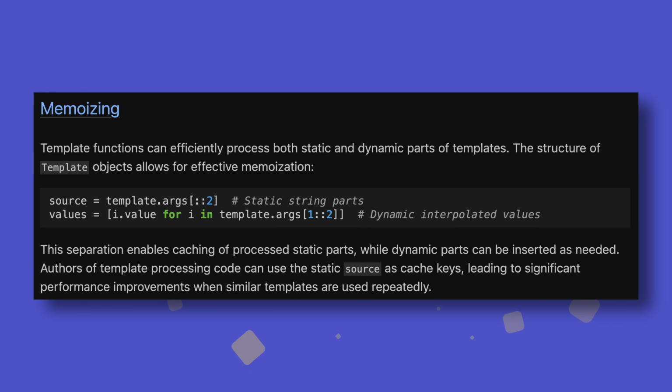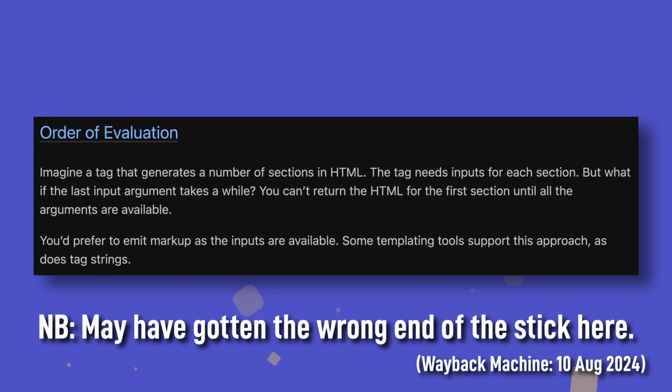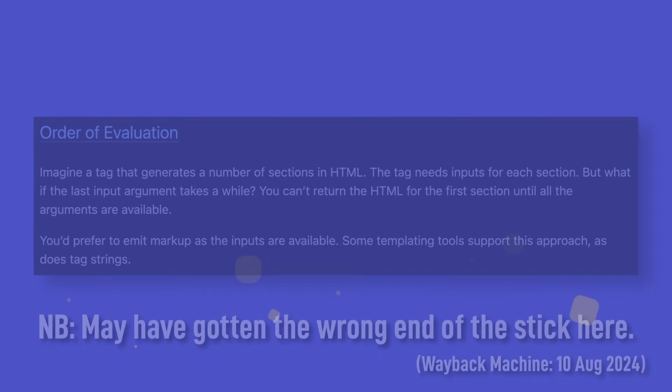Some examples defined in both the old and the new PEP, thankfully, include memoizing processing for better performance in repeated operations, lazy evaluation of expressions to defer until necessary, and seemingly the ability to stream generated text instead of waiting for it to all be returned at once. There are also some proposals I'm not so sure about.